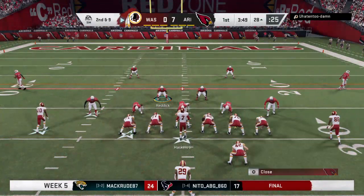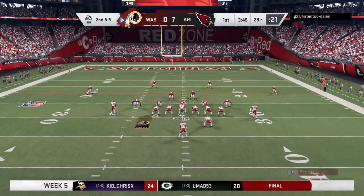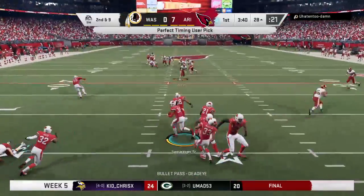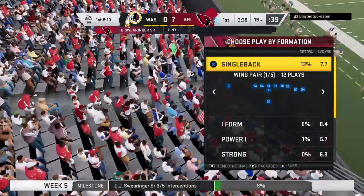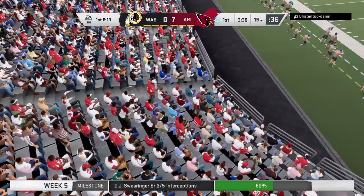The run only got a yard. Here's 2nd and 9. Now Haskins to throw on 2nd down. Into heavy traffic, and it's intercepted. Picked off by DJ Swearinger. And he returns it up just shy of the 20 to the 19-yard line. He was looking for Paul Richardson there.